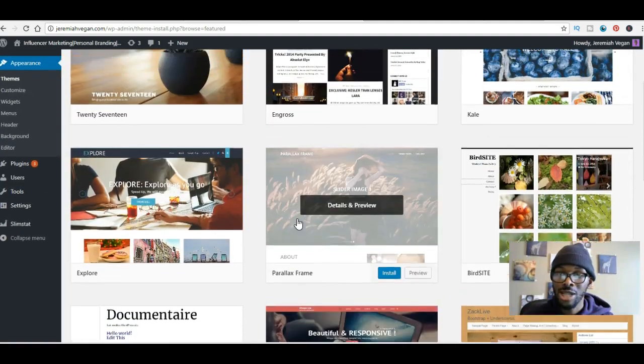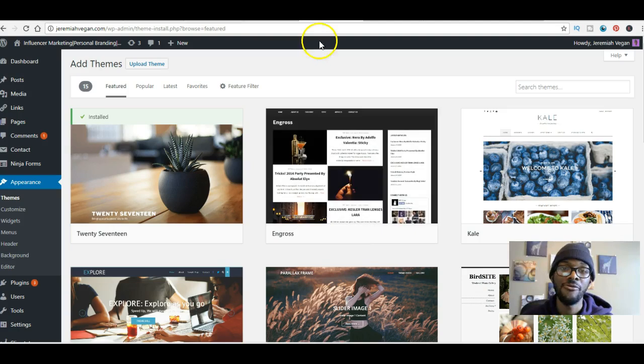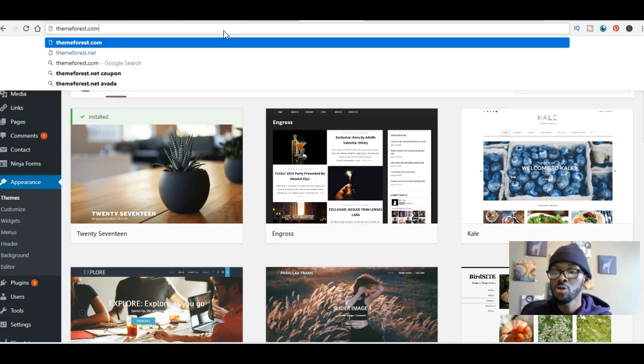If you don't like these themes, you can always go to a website that has free themes and paid themes, but mostly you have to pay for these things. You can go to themeforest.com and see what you can purchase to install into your website, which is pretty easy to install. You can always look on YouTube for how to install a theme to your website, or you can just get somebody to install it for you using Upwork.